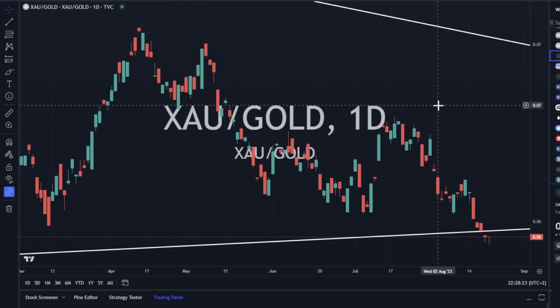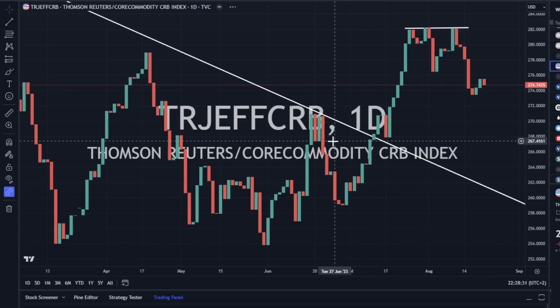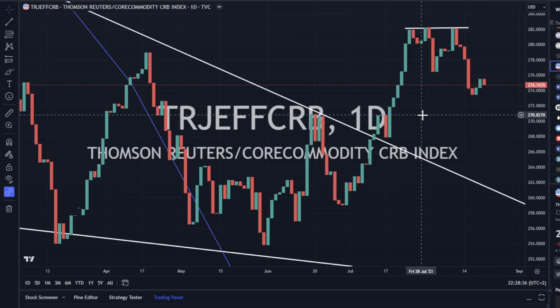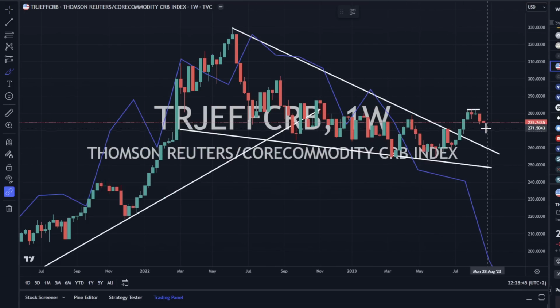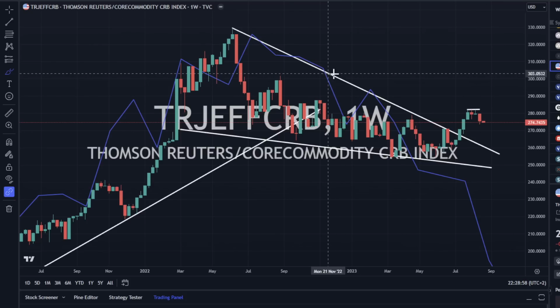XAU to gold ratio flat, so gold and silver mining companies are kind of going flat to the price of gold and silver. We've got the commodity CRB index going sideways, a little bit down in oil, just a teeny bit, but sideways. Still looks good, and this can rip at any second. A lot of the times you break it, you get a little bit of a return move, and this maybe could be all it musters. Maybe it musters a little bit more. Again, I'm not here to say that I know the absolute path in the short term, but this still looks good to go higher here.